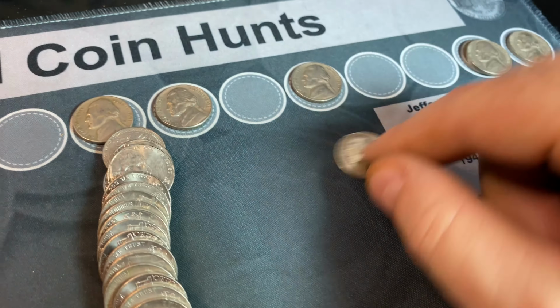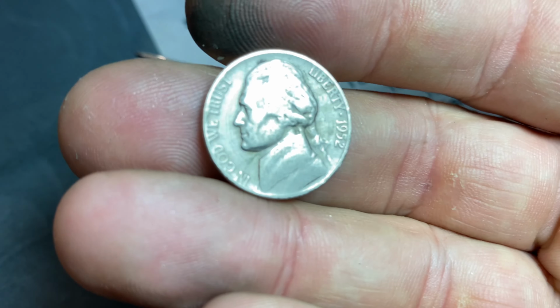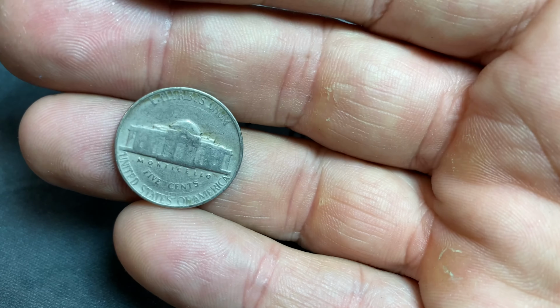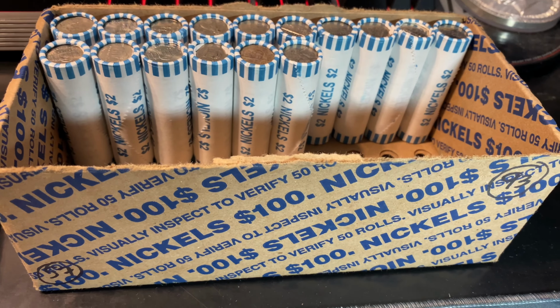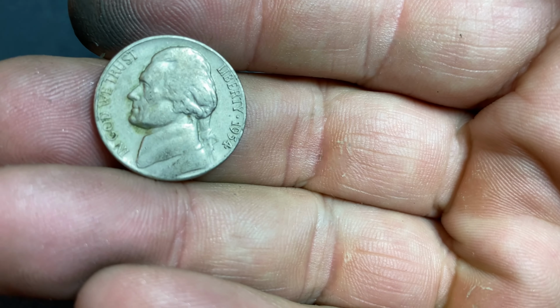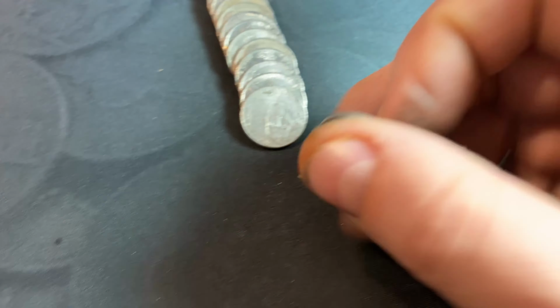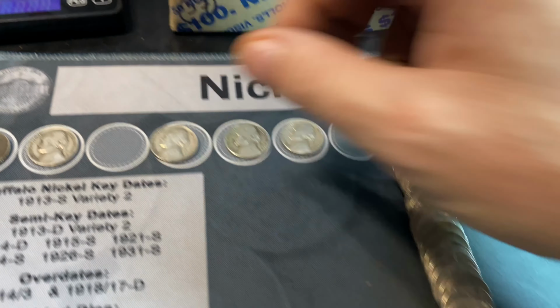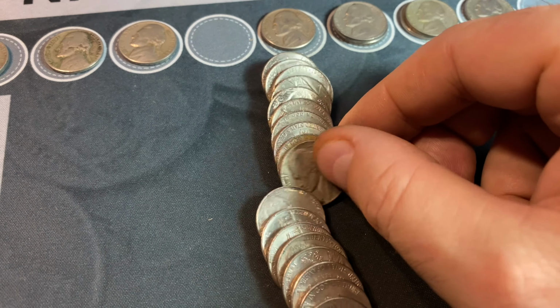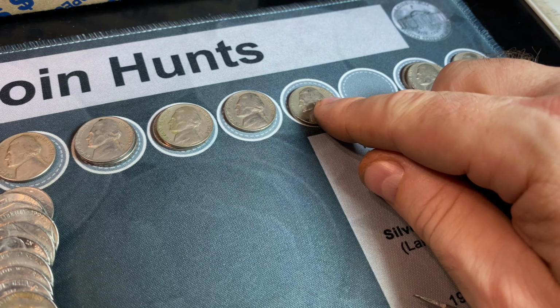1954 Denver. Roll number 33, and the box is toying with us, keeping us close to the one we need. But here's another 1952, and this time 52 Philadelphia. Roll 34, a 1954, minted in Denver as well. Roll 35 is going to give us 2 finds. Just picked it up and saw it was a 1946 Philadelphia, and I can see right here we've got a 1956 as well from Philadelphia.